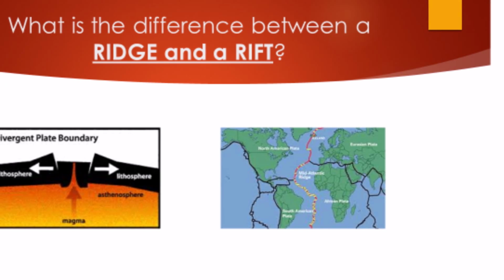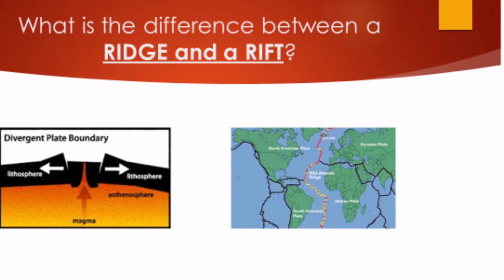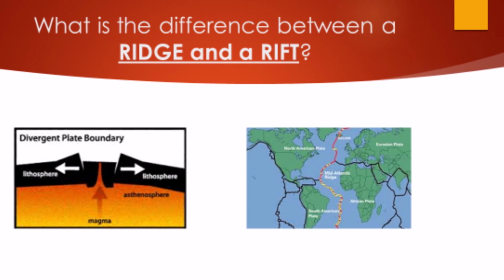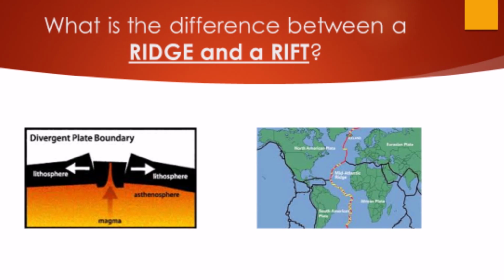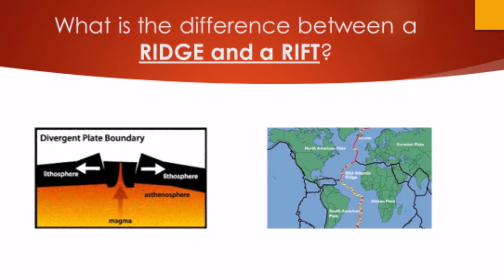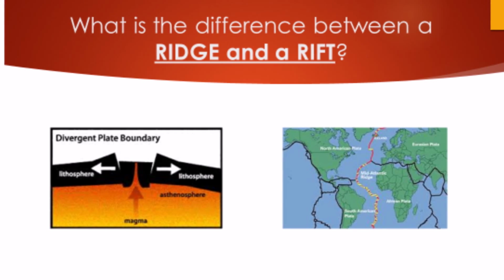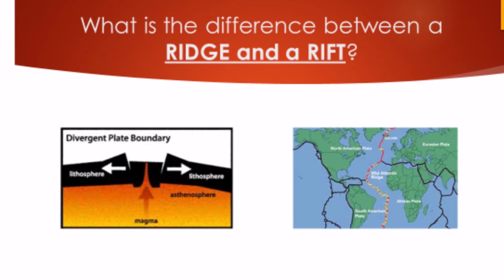Look at the difference between a rift valley and a mountainous ridge. Tectonic plates can separate at a divergent plate boundary. If it is 2 continental plates that are separating, it is known as a rift valley. We find one in the East African Great Rift Valley. If it is 2 oceanic plates that are separating, it is called a ridge, such as the Mid-Atlantic Ridge. There are many rifts in the world, both underwater and on land. At these points, plates do separate.